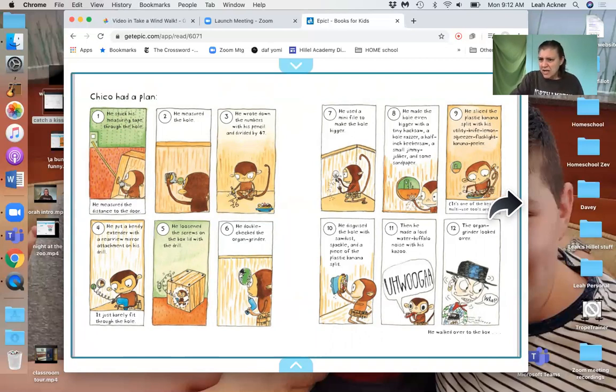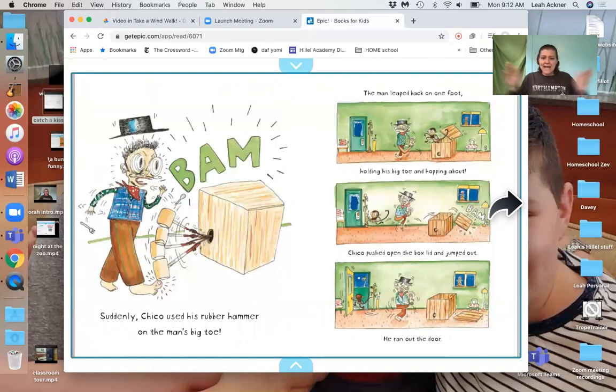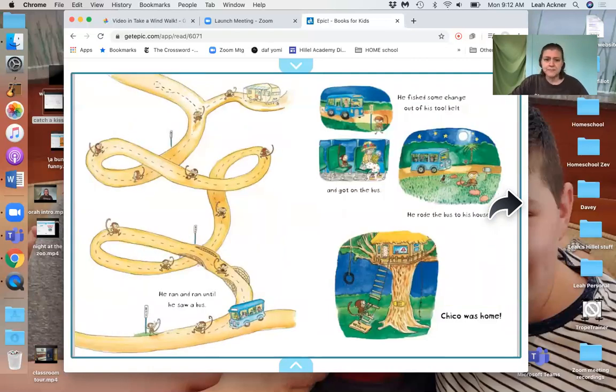"What?" He walked over to the box and bam! Suddenly, Chico used his rubber hammer on the man's big toe. The man leaped back on one foot, holding his big toe and hopping about. He pushed open the box lid, Chico did, and jumped out and ran out the door. He ran and ran and ran until he found a bus.